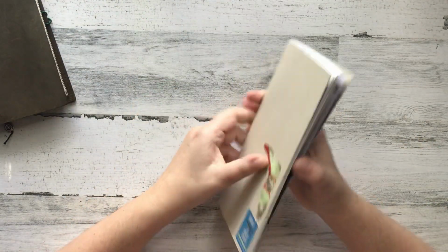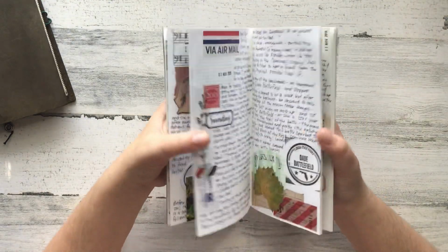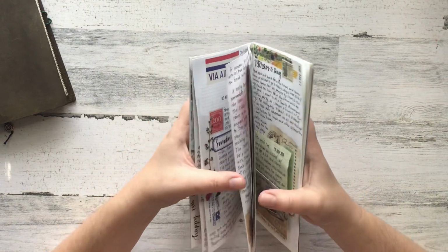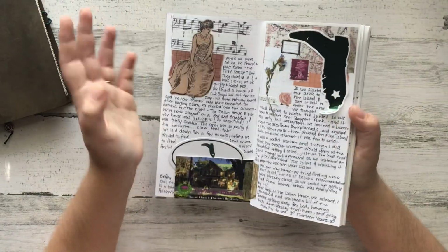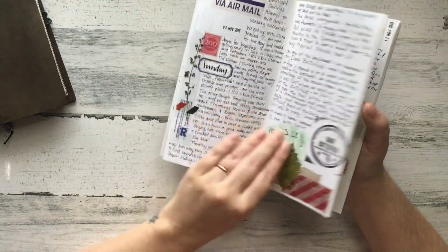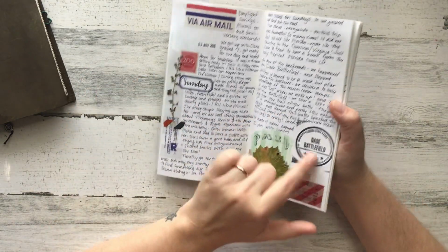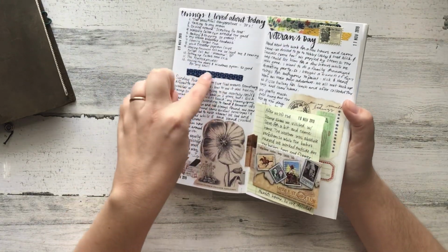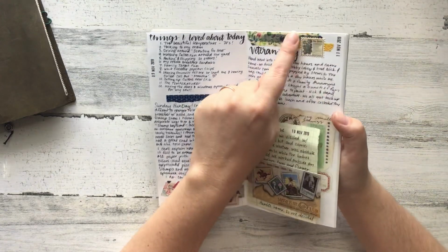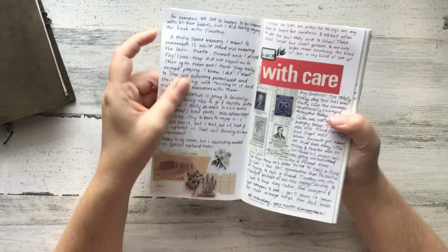And yeah, so that's it. I'm going to leave it there. This was just meant to be a quick flip through of how I'm using the insert, how I'm loving it. I'm absolutely loving it. And just ideas for anybody else using this insert, that you can still add things in even though it's already printed. So I put a leaf here. I've got a flower here. The stamp from the park went there. You could still add tip-ins. I added washi here and a little washi and sticker cluster there, and then obviously the tip-in.